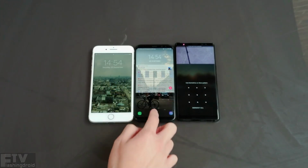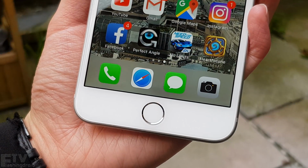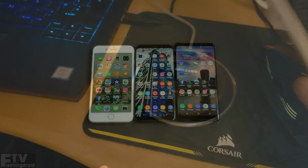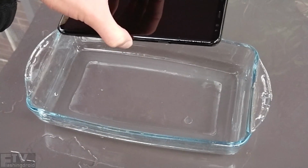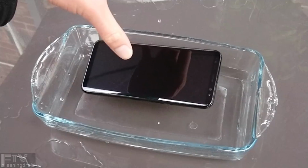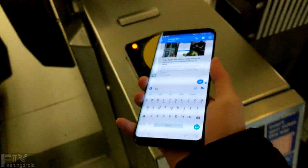And finally, you simply don't want to risk your £1,000 or dollars on a phone which doesn't have Touch ID, I mean a fingerprint sensor at the right spot. The good news is Qi wireless charging. It works with my Samsung charging pad. Water and dust resistance also there, but the Note 8's got a higher IP68 rating compared to IP67 on the iPhone 8, while Android Pay and Apple Pay comes neck and neck.